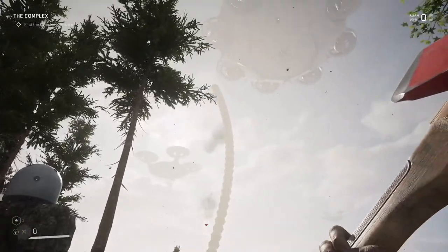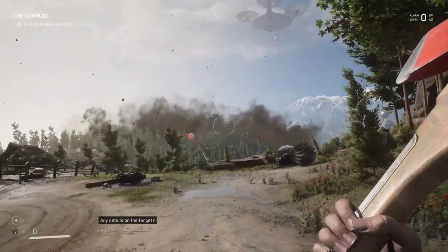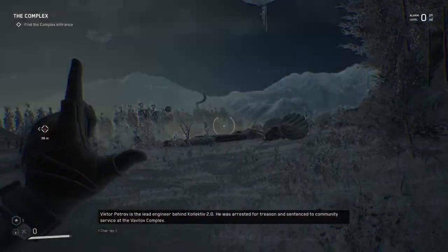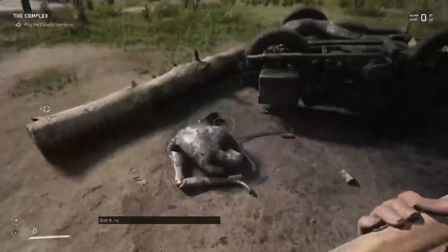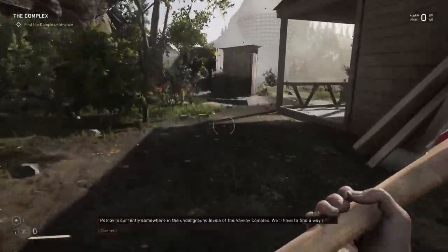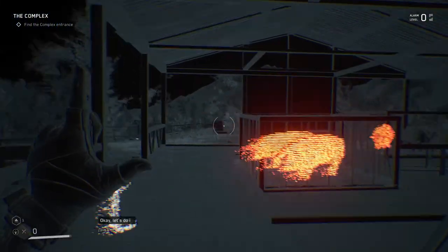Holy shit! Hey, Glove. Yes, Major. Any details on the target? Viktor Petrov is the lead engineer behind Collective 2.0. He was arrested for treason and sentenced to community service at the Vavilov complex. Got it. I can deal with that. Where should I start looking? Petrov is currently somewhere in the underground levels of the Vavilov complex. We'll have to find a way inside. Okay, let's do it.